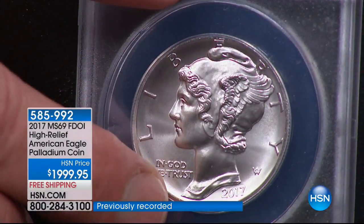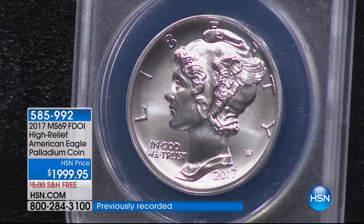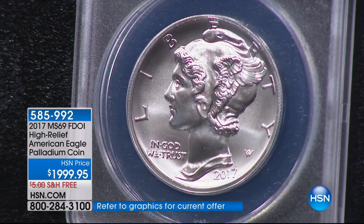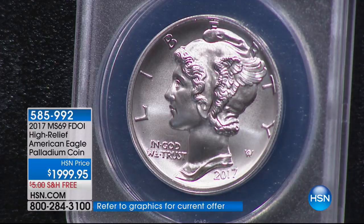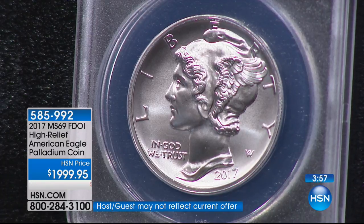It's struck in ultra high relief. Beautiful. It's an exceptionally beautiful coin. Palladium lends itself to that because it is the least dense, reads softest of all of the regular precious metals out there. So it's hard to get it to grade 70. As a matter of fact, I believe 69 will be an exceptionally high grade as well.